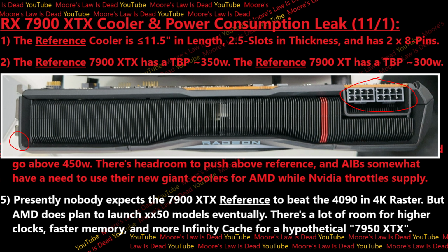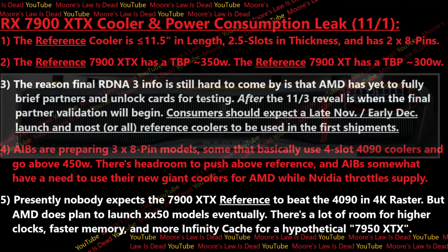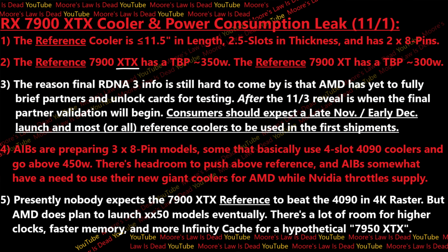What they were showing on VideoCardz, based on what I'm told, was not the XT. It is the XTX. Even the XTX just needs 2x8 pins, at least for the reference design. And that's because it has a thermal board power of around 350 watts. Not exactly, but around there. And the reference 7900 XT has a thermal board power of around 300 watts.